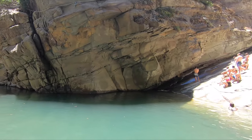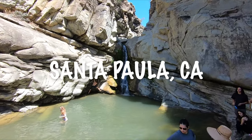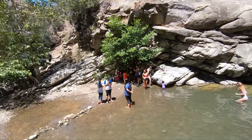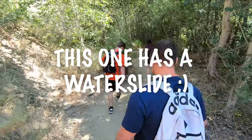Our third spot is the Punch Bowls. The Punch Bowls is located in Santa Paula. It is a decent length of a hike. It's a 6.5 mile hike out and back. This spot is really cool as well.